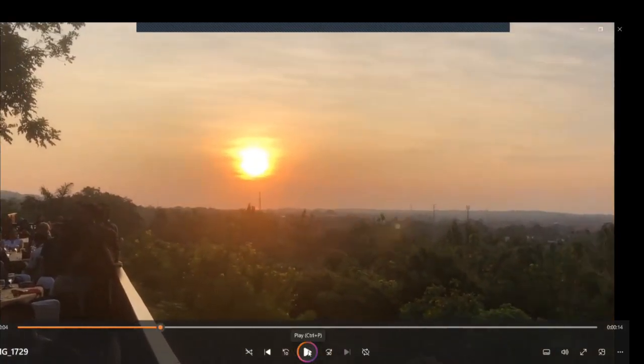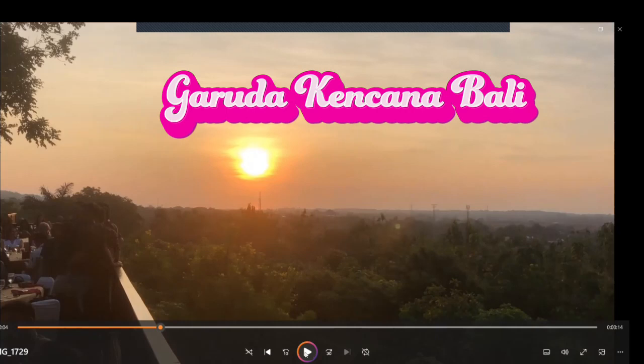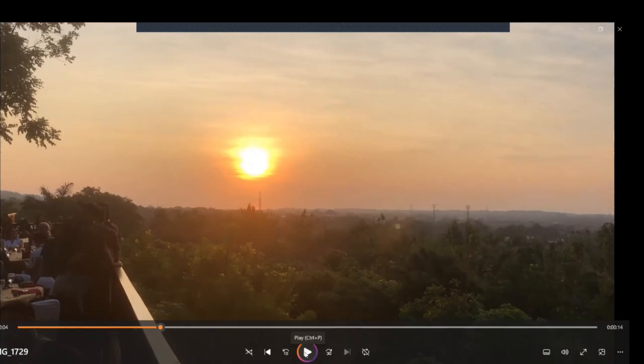This is the sunset dinner that we have in the Garuda Vishnu Kencana Cultural Park. So this is a very beautiful sunset dinner.